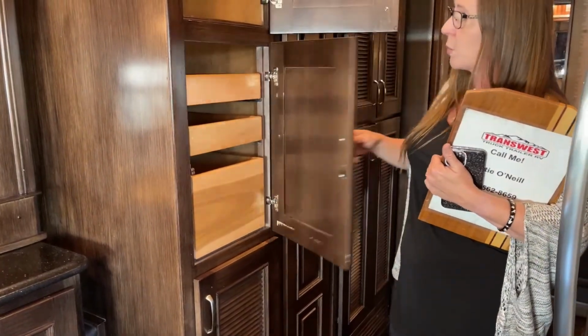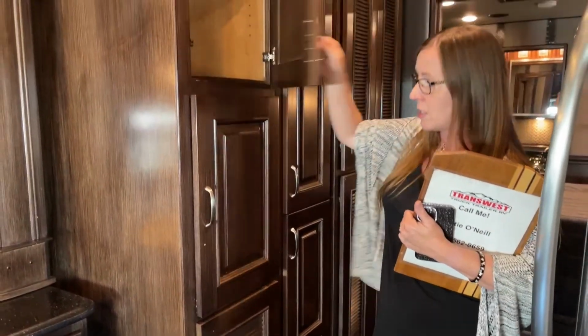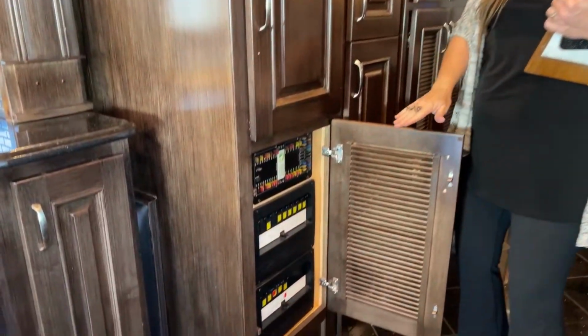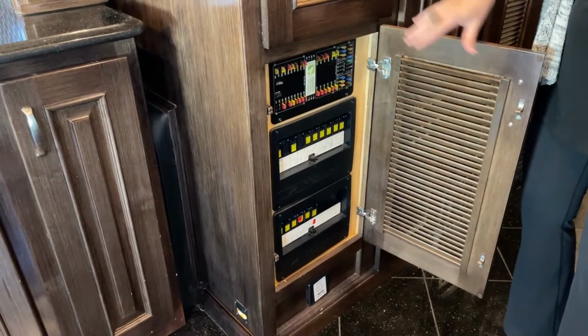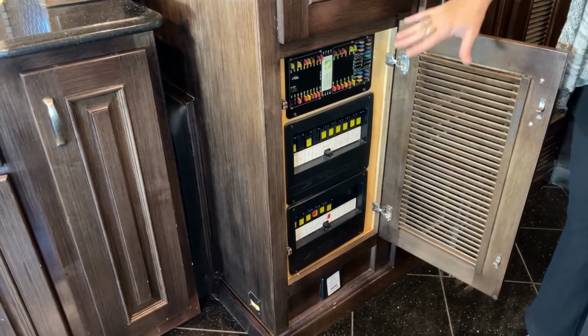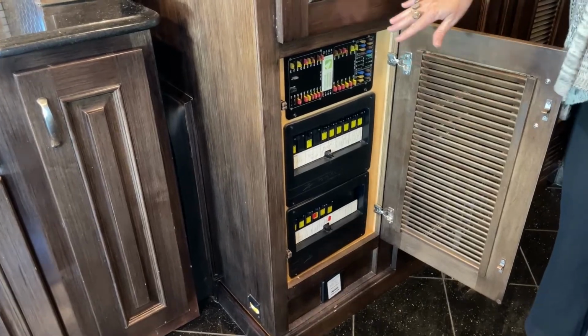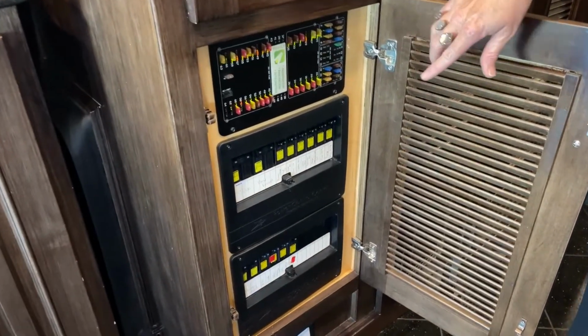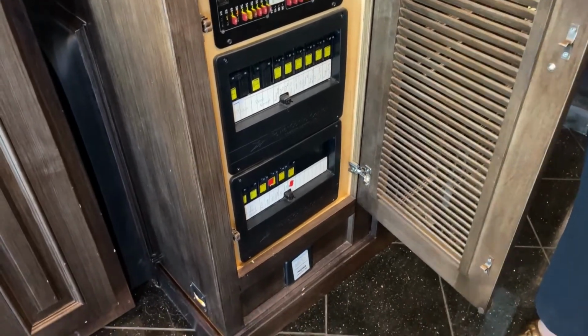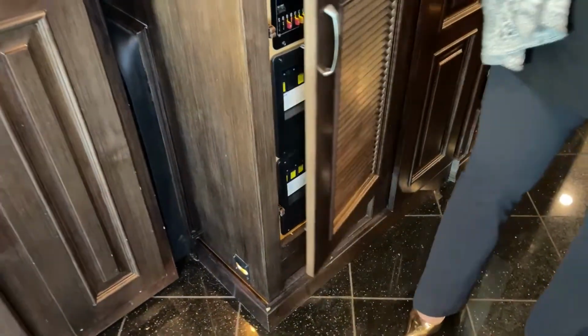This is really one of the reasons that Renegade is so revered in the industry. They just build a very well designed, very nice coach. And this looks very similar to what you'll find in today's market in terms of quality. Everything's labeled, all your fuses are very easy to see, what goes where, you've got your central vac down below. This is just a great opportunity.